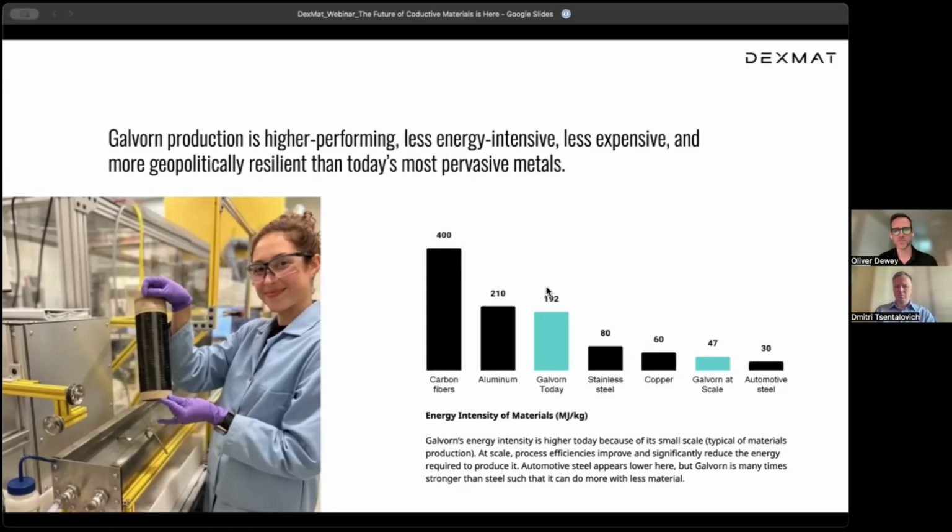At scale, when we use bulk production technologies, we're looking at something that puts us between copper and steel on a per kilogram basis. However, the secret strength of Galvorn, that we don't want to be so secret, is that it is extremely lightweight. And so it doesn't take a kilogram of Galvorn to do the work of a kilogram of steel. So when you actually start putting these energy intensities on a performance levelized basis, the CO2 emissions or the energy you put in to make something go a lot farther to get the work done. And we're happy to discuss this at length after the chat.